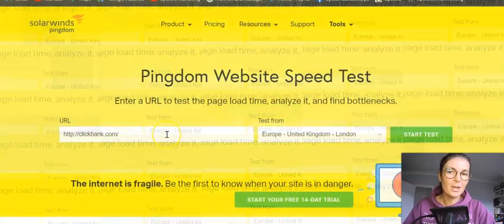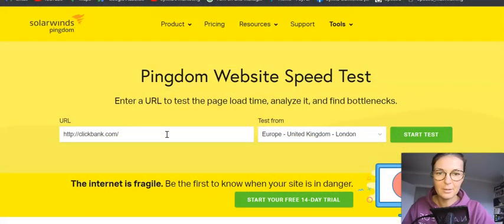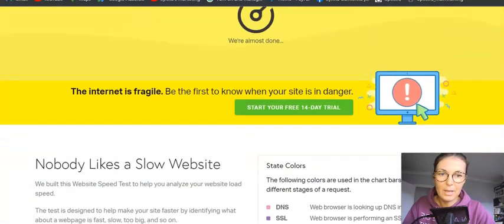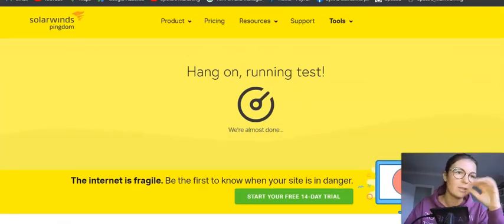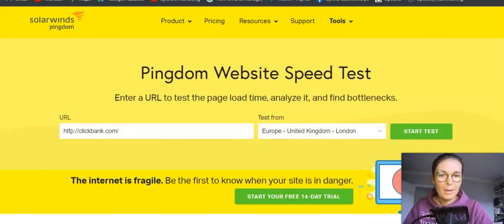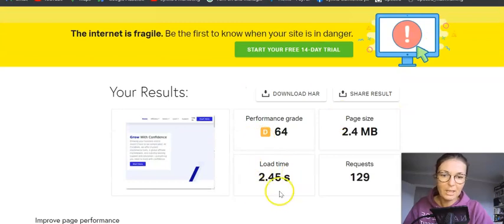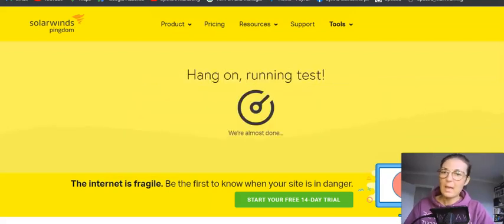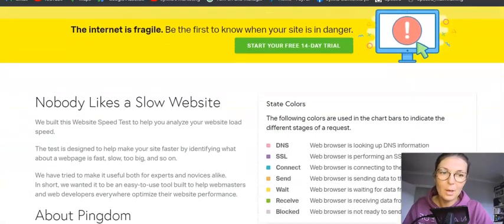Let me show you, as I was playing around with this Pingdom website speed test, checking, for example, ClickBank, how fast it loads. This test just takes a few seconds, and it shows you all of the information about how well the website is doing. As you can see, clickbank.com loads in under 3 seconds, 2.45, which is good. But the general performance grade is 64, so it could be improved. I was also checking Amazon, and the score was quite impressive.